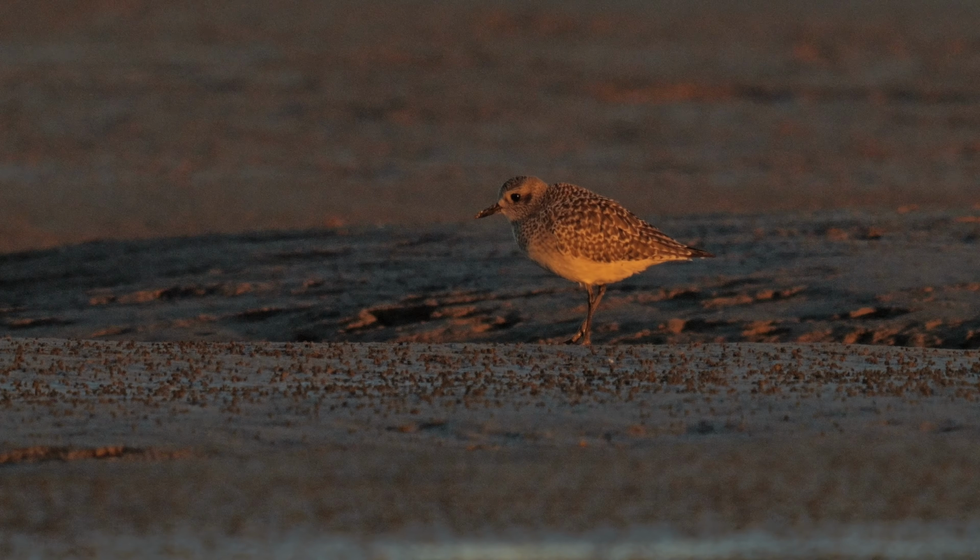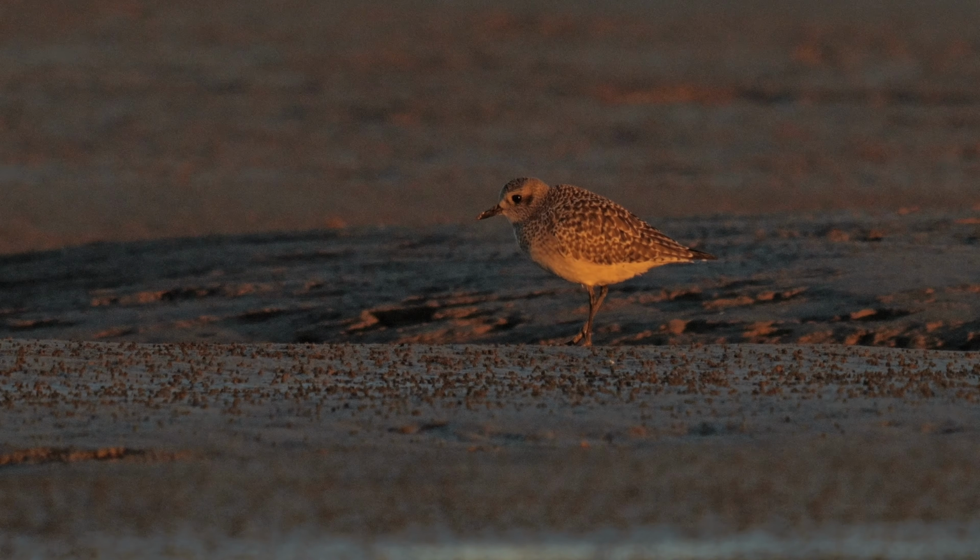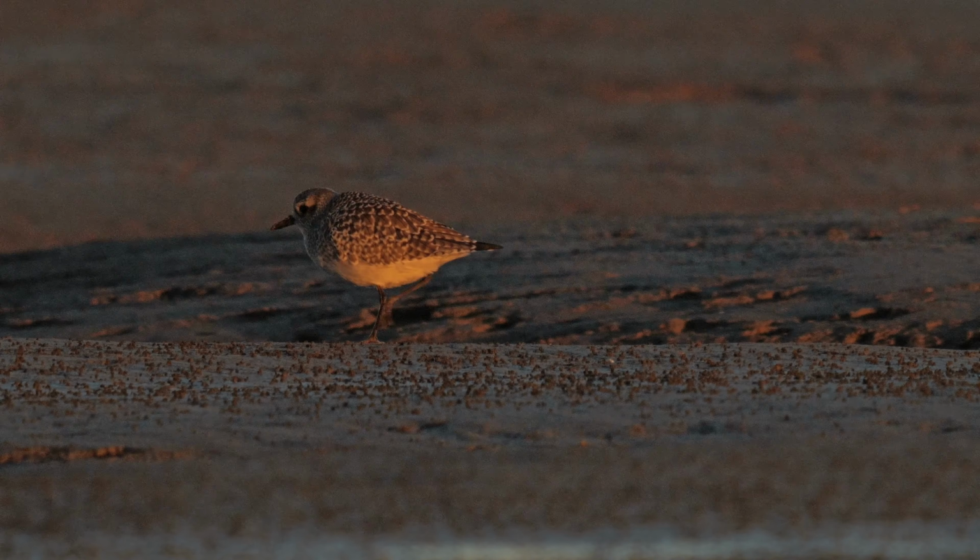Other than those redshanks, the birds haven't really come that close, but the light is absolutely fabulous, so I'm going to stick it out. Who knows, something might come closer, but I should get some shots, even if they are a bit distant.